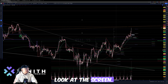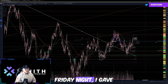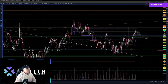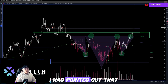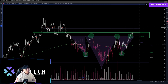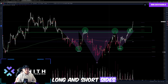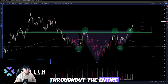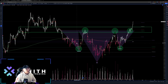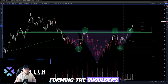So if you guys take a look at the screen here, in terms of ES, last Friday night, I gave you guys a very bullish thesis for the week. And here's the chart. I had pointed out that we have a potential inverted head and shoulders forming here. What's key to note was that the fibs on both the long and short sides were well respected throughout the entire range bound price action that we've seen since the end of February. And to add to that, those fibs ended up forming the shoulders and the neckline.